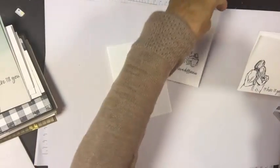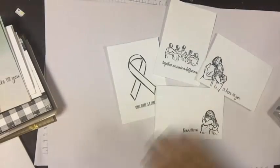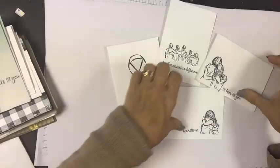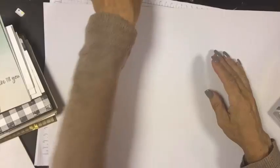Again, I mentioned being a fan of pen and ink drawings, and nothing is quicker or simpler than beautiful, quick and easy black and white note cards. These are available as our note card envelope set in the catalog currently. So again, very quick and easy note cards that you can do in a simple, beautiful pen and ink style.